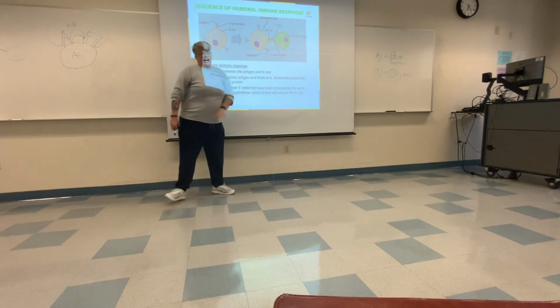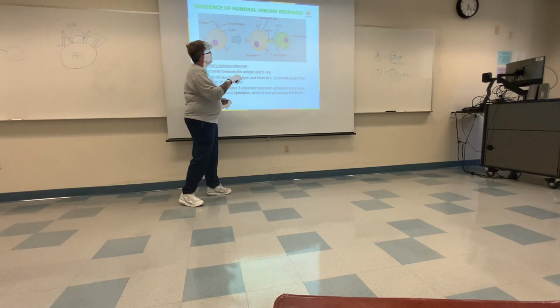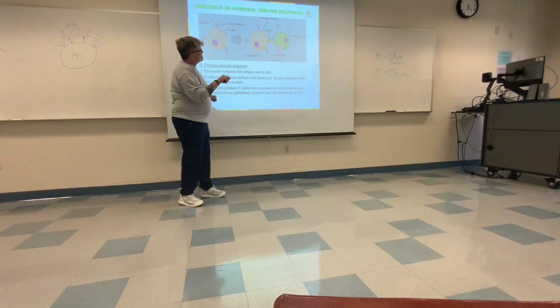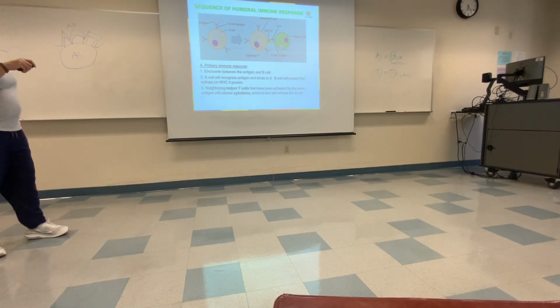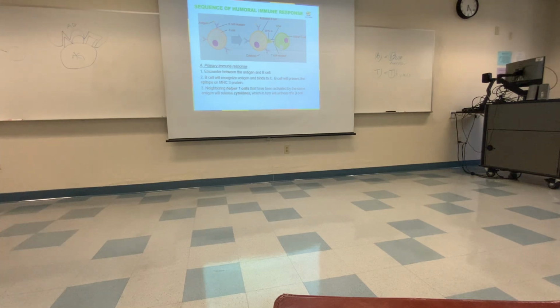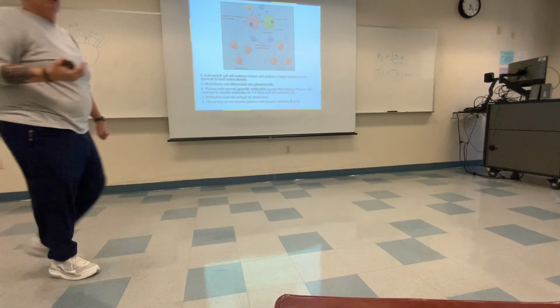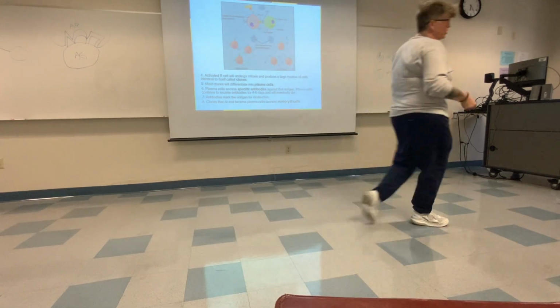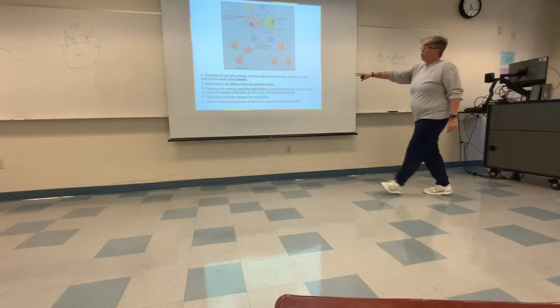So with MHC2, there's going to be a helper T cell. You get this cytokine release. Cytokine actually helps stimulate more immune response. That makes the T cell release some granules, which will then activate the B cell some more. So you get this kind of circular thing that happens. So we have this binding. This activated B cell will now undergo mitosis. What does mitosis mean? Cellular division. We're replicating ourselves, and then we make a lot of clones.